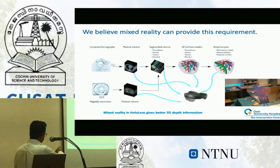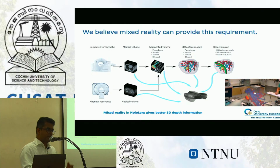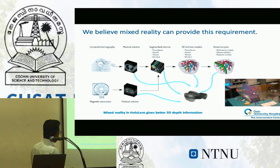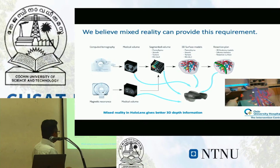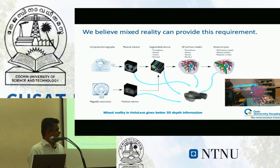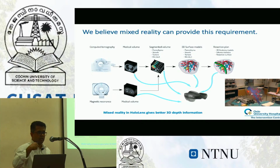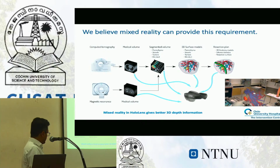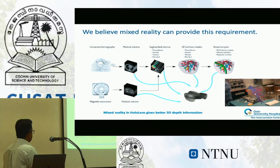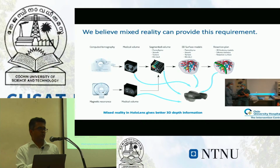How we solved that is with mixed reality. So we brought in HoloLens, mixed reality glasses. As you see here, you see the 3D model in the surgery. The surgeon can directly look at it and interact with it. There are no sterile problems. You directly see it, and you can place the 3D model here and walk around it. You can even share it between people. So there are a lot of advantages. We brought all the segmentations, the CT models, the surface models, the resection plan, everything into mixed reality.